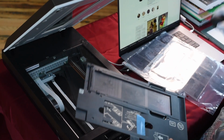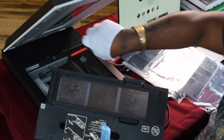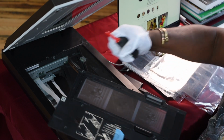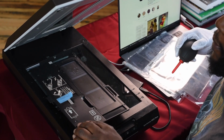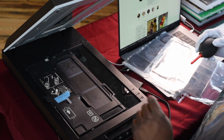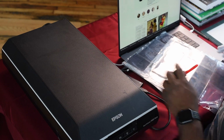So where our rocket blower comes into place, you rocket blow your film front and back, you rocket blow your flatbed and the transparency unit, and then you place the film holder in its respective spot, and you lower it down. I guess now you understand why I said it was such an easy experience so far, right?